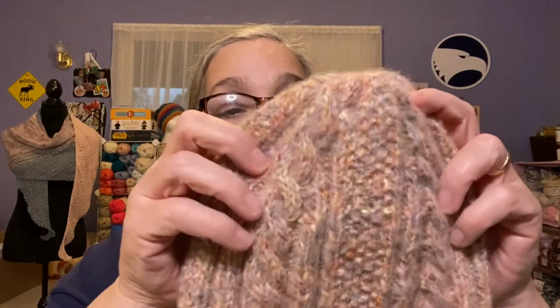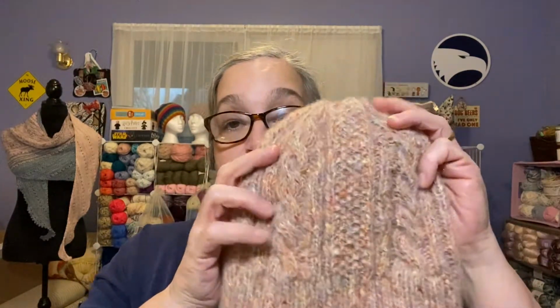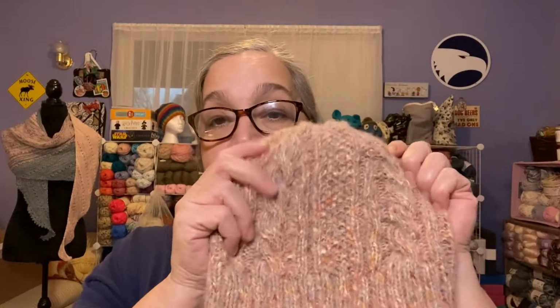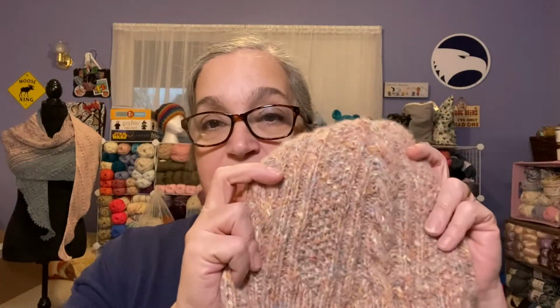I do like this pattern quite a lot. And I like this yarn. It's very soft. It's kind of hard to work with. Well, you know, like the frog or whatever. But the end result was worth it because I really do love this yarn, and it came out soft and it's not too heavy. It's lightweight. It looks like it might be super thick, but it isn't. I just really love how it came out.